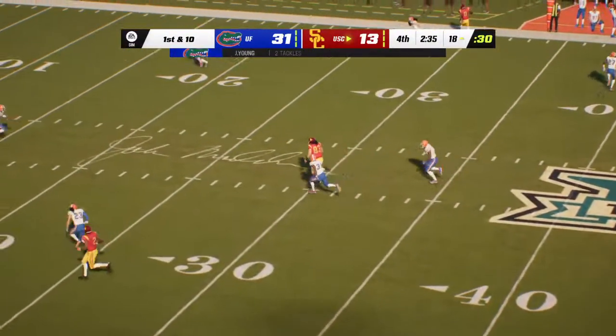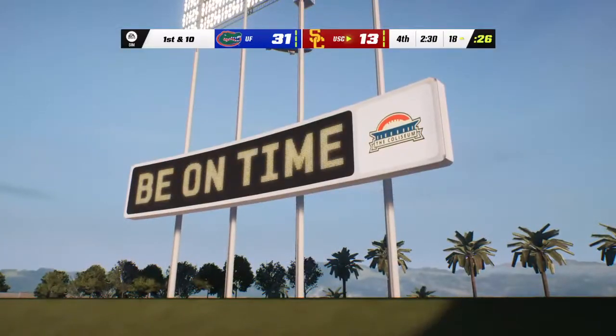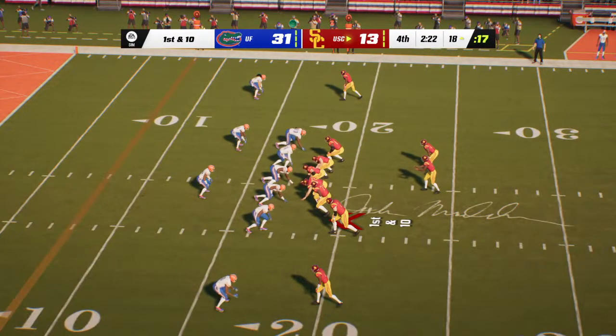A 3-score game here late. You can probably rule out the comeback, but certainly some kind of a moral victory to be had if they can get a few more points to close things out. And to that end, a nice pass play there to push things downfield.